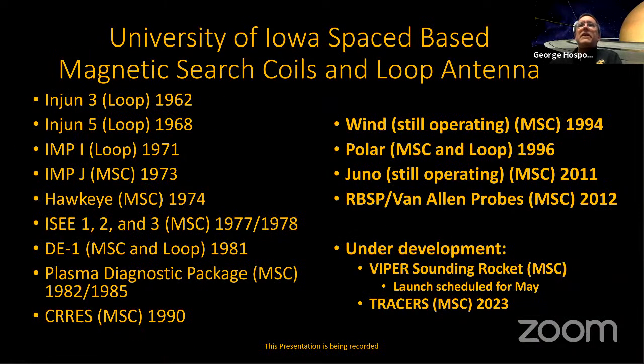And since that early Engine 3 instrument with Don Gurnett, the University of Iowa has flown a number of different magnetic search coils and loop antennas. Early on, it was all loops, and then since then, it's primarily been search coils, with a loop also on DE to measure the higher frequency, and then on Polar.